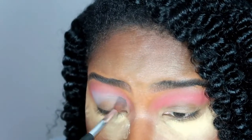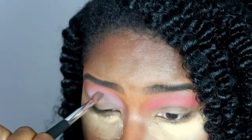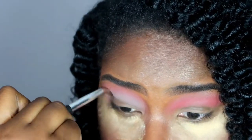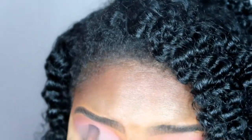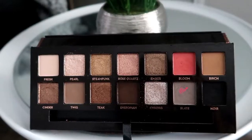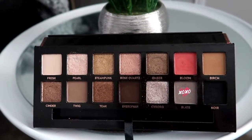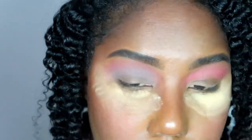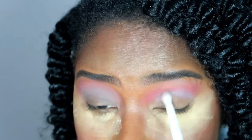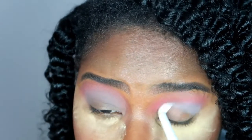So I'm just going to work that back and forth, buffing that in, like I always do. I just go in with circular buffing motions to buff that in. But these are blending together so nicely. Then it goes on and it looks more like a lavender shade, which is super cool. So we're going to go in with Slate on the Anastasia side. Bit dusty as well, just dusting my brush off, and then put that in the crease. I love that shade.